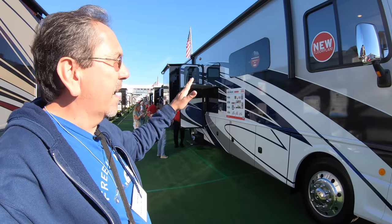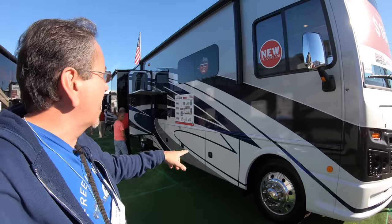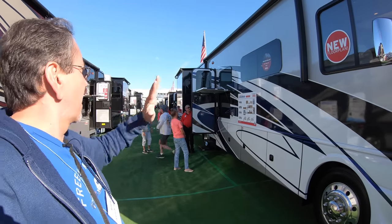By the way, the reason I was doing the quick walkthrough of this one is because this is a new floor plan for 2022. And the door is halfway into the back of the coach, and that's another important feature there. All right, let's see what else we can see.